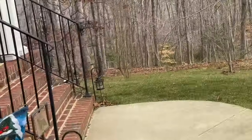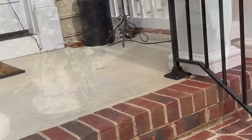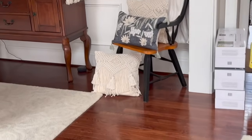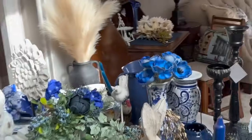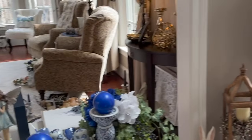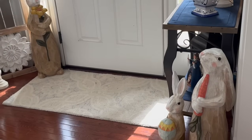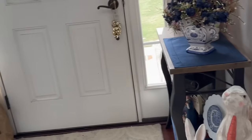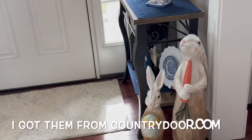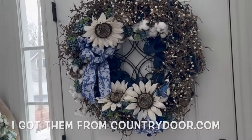So now I wanted to walk in here and show you just a couple of things really quickly. Here we are. Nothing really has changed too much since you guys were in here the other day, but I did want to show you. Ryan, you had asked me about the bunny family. So I decided, well, what in the world? I'll just bring them out, and they are going to reside in the foyer this year.